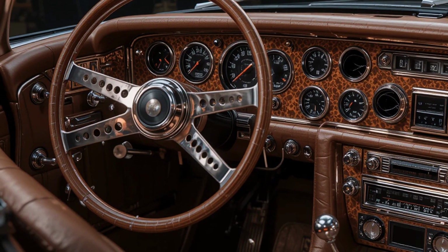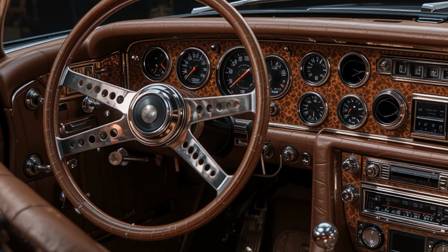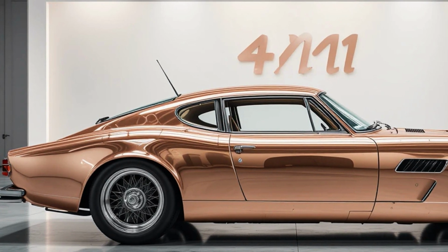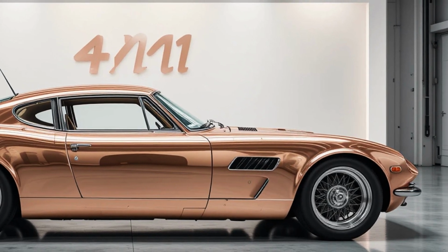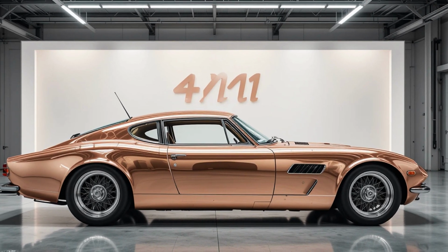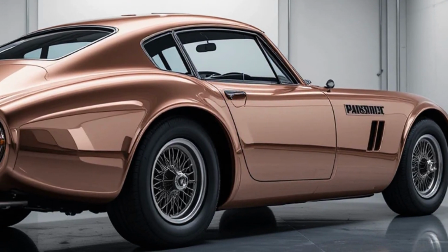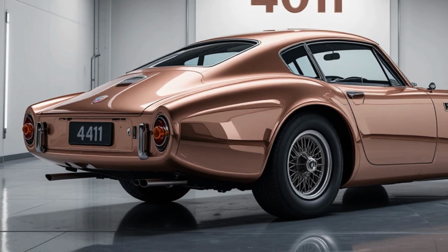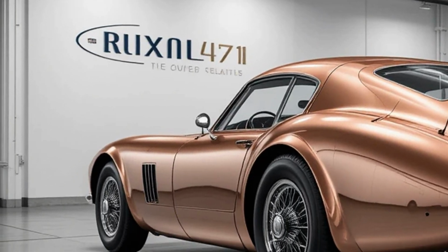The exclusivity of the Bristol 411 further enhanced its allure. With limited production numbers, each car represented a bespoke creation, catering to an elite clientele. The attention to craftsmanship ensured durability and timeless appeal, allowing the 411 to maintain its status as a collector's item. Today, the Bristol 411 continues to hold a special place in the hearts of car enthusiasts and collectors. Prices for well-preserved examples vary significantly, often ranging from $100,000 to $150,000, depending on the condition and series.